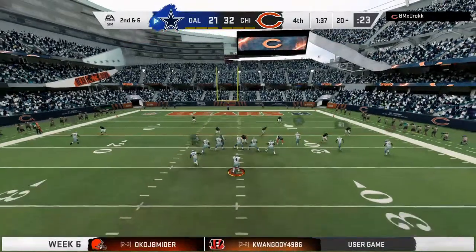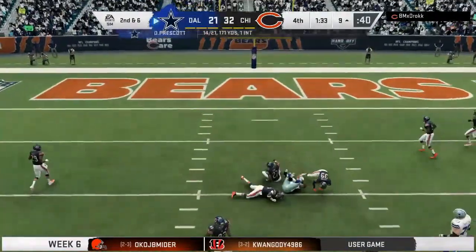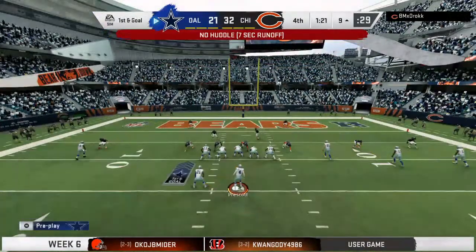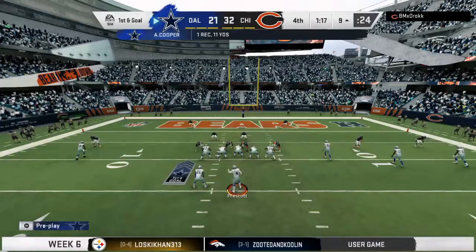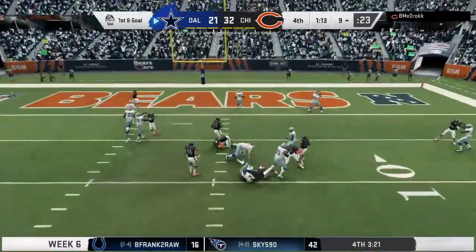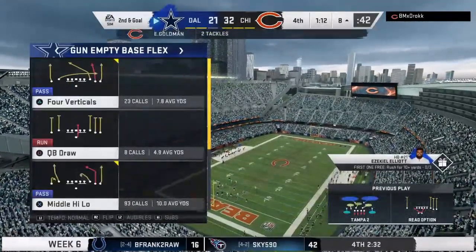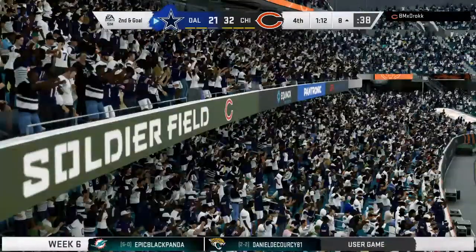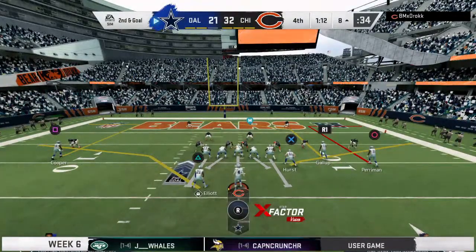It's 2nd down. Looking to throw again on 2nd down. Prescott, and he'll hit the slant route. That's caught by Cooper. Now Elliott. So he got free of 1 tackle but couldn't do a whole lot else. Now the Cowboys going to burn the first of their timeouts as they'll talk things over prior to this upcoming 2nd down play. Here's 2nd and goal operating from the 8-yard line.